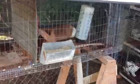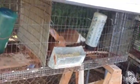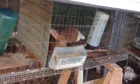And so I'll always have the red New Zealands. I'm not getting rid of them. That'll be my meat breed. I'll mainly raise them to butcher, but I'll sell some brood stock if it's good enough quality that I think it's show quality or breeder quality.